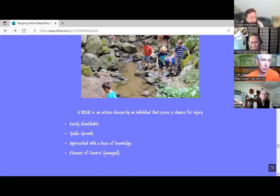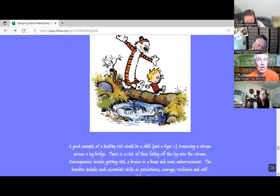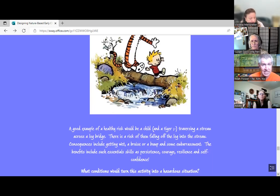It yields growth. It's approached with a base of knowledge, and it has an element of control. Risks are essential in early childhood. So a good example would be a big log over a creek, right? Balancing over there. The risk would be, you know, a consequence. They might get wet or fall over, a bruise or a bump, some embarrassment, right? But the benefits include persistence, courage, resilience, self-confidence.